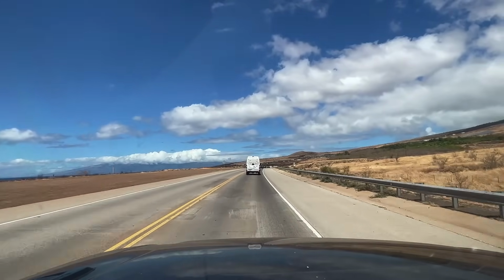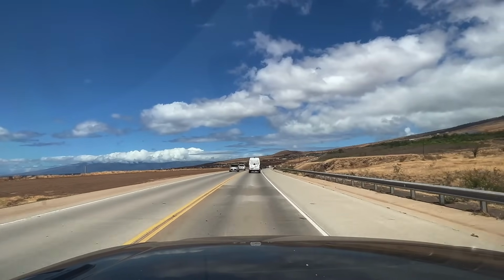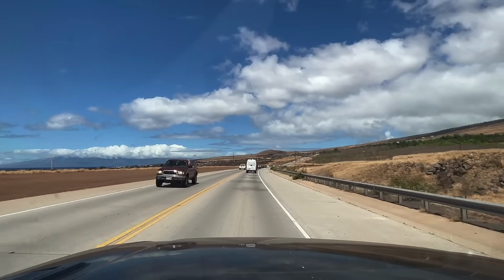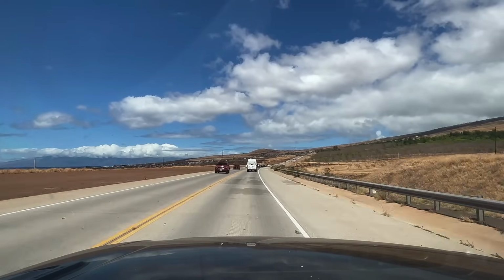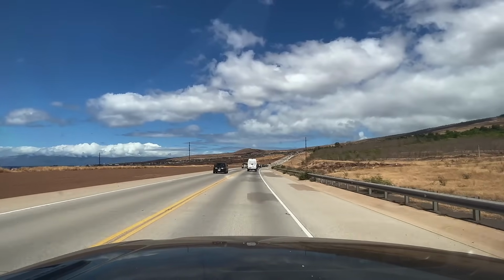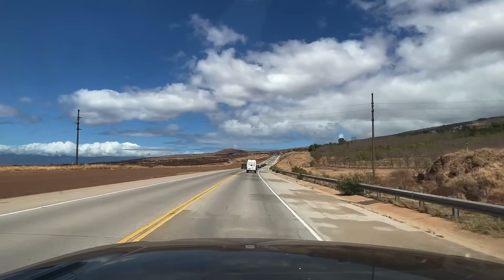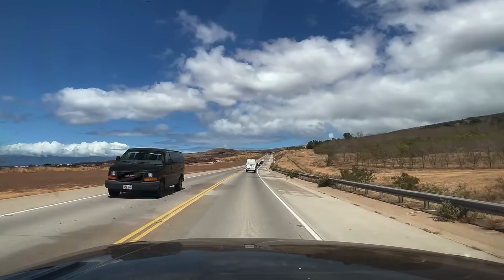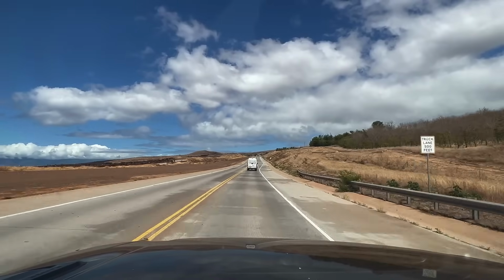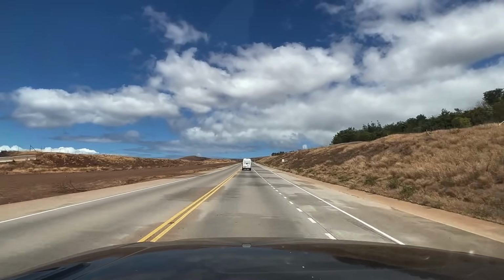This starts a stretch of about a minute where there's not a whole lot to see from the road. Now, just because you can't see it from here doesn't mean that the area isn't burned. Pretty much everything to the ocean side of the bypass from here did receive damage from the fire. We're going to jump forward about 30 seconds here.